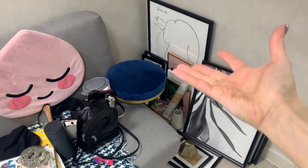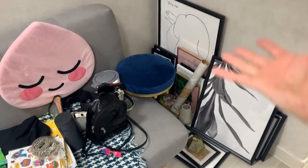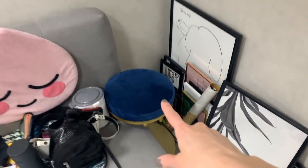I think actually next I'm going to map out this wall, get these off of the floor, and that will hopefully make the space less congested. So let me finish this stool.